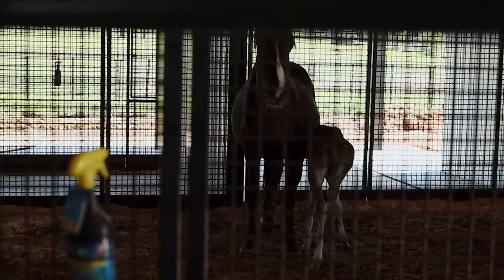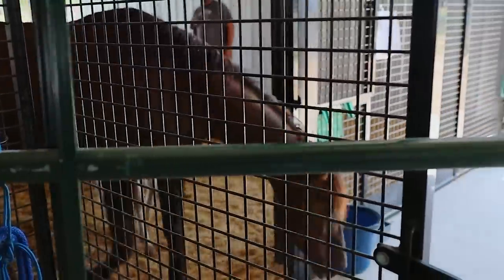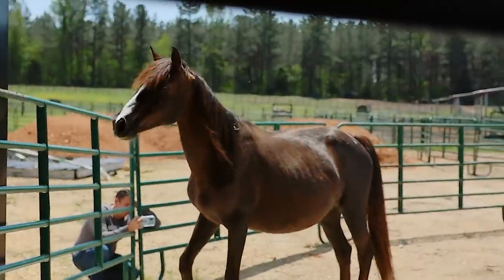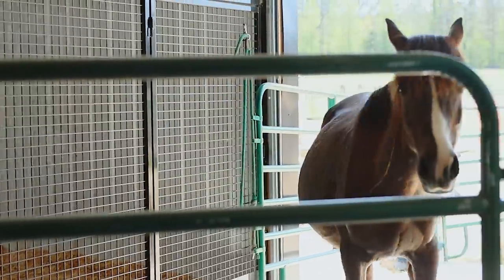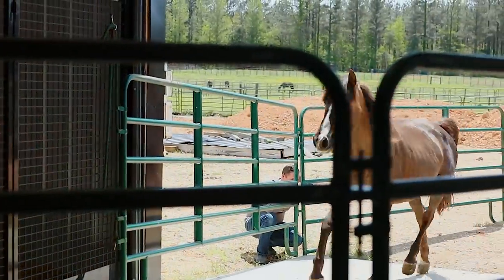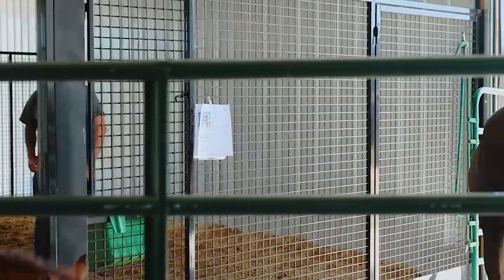So I'm gonna go ahead and get them moved out. Candy is very protective over her baby, so I won't be able to get up there to touch the baby. I'm pretty much just gonna try to get her pushed out of the stall. He still needs to figure out how to get out of the stall. There you go, kid. There you go. Good job.